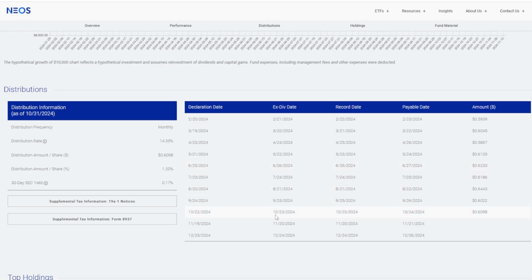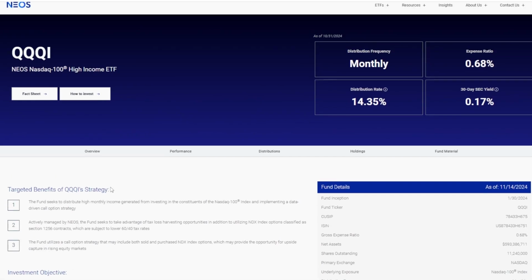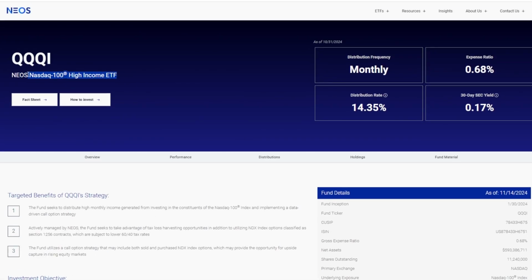Now, ever since this ETF's inception, it's been paying investors like myself and many others anywhere from around 58 cents upwards to 60 plus cents on a monthly basis, which is incredible for an ETF that costs around $50 per share. Now, if you don't want to have any Nasdaq 100 exposure, this ETF probably will not be the right one for you.